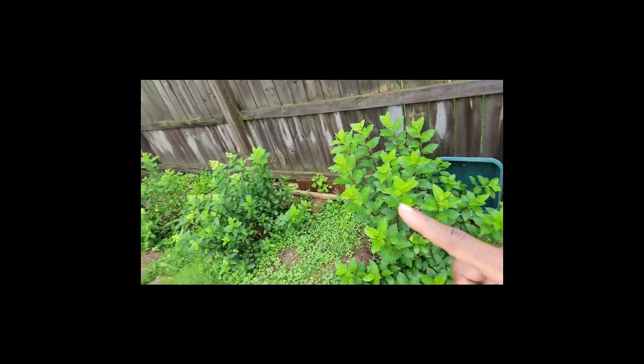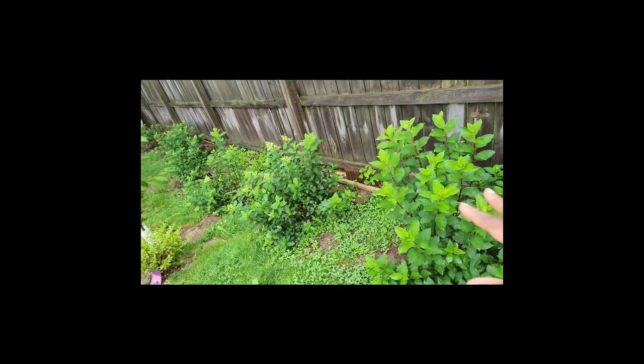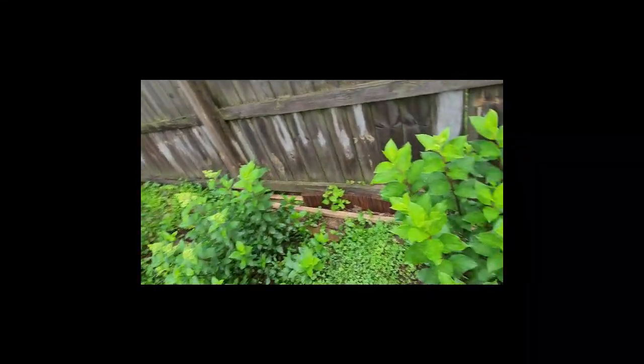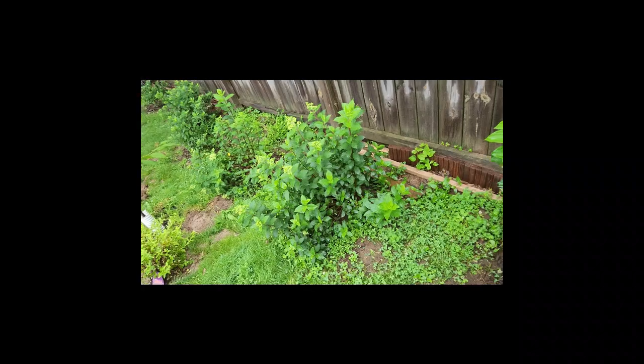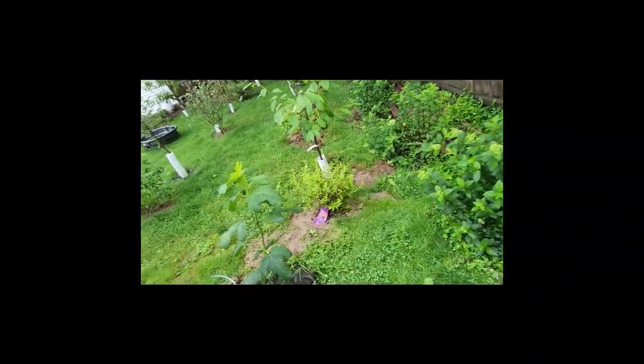My Limelight Primes, 1 died out of the 8, so I have 7, and they are all, except for this one, which is the biggest one. Oh, this one too. They're all starting to flower. Look at that. So that's going to be beautiful in the fall. And the grass needs to be cut, so it's looking a mess back here, but ignore that.